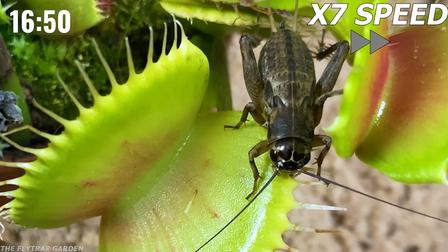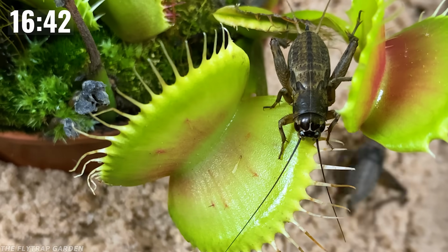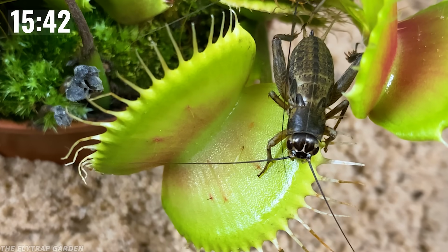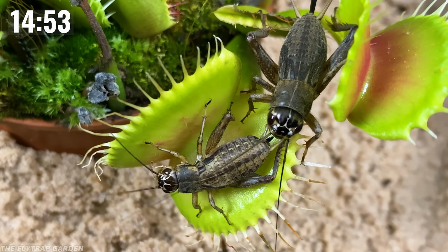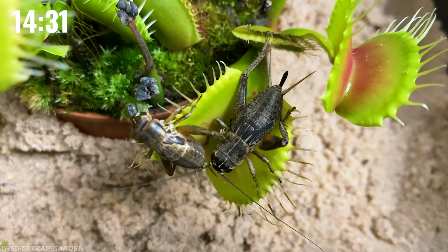I know it's healthy because I used this exact trap last week to catch a cockroach, and it is still making a lot of nectar. So much, in fact, that this cricket falls into a nectar coma for 10 minutes and only wakes up when another one walks in. Yet, even with two huge crickets in here, DCXL still doesn't close, and instead the cricket runs off in between the leaves.